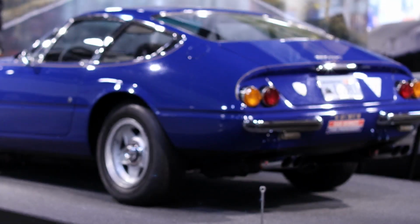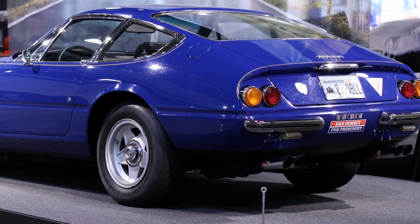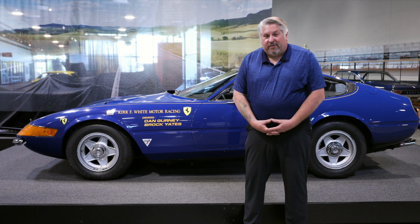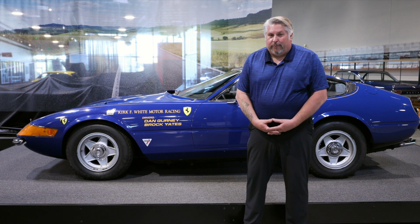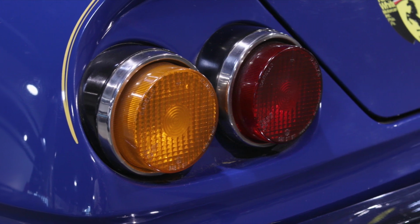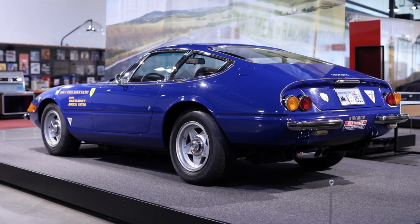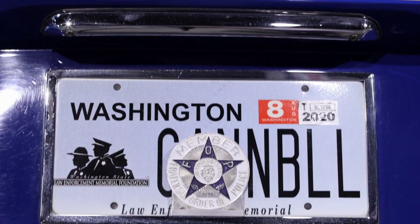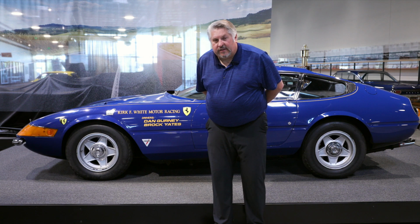So the two of them pulled out onto Interstate 10, heading west towards the Portofino Inn, and at 172 miles an hour, Brock Yates said that was as fast as the car was going. They arrived at the Portofino Inn in Redondo Beach 35 hours and 54 minutes later. They stopped 9 times to put fuel on the car, and the car averaged 12.2 miles to the gallon over the 2,876 mile race at an average speed of 80.8 miles an hour. Truly a car of great provenance and a fantastic story.